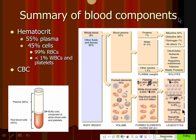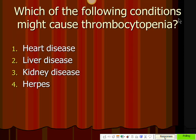Okay, now let's answer this question. Which of the following conditions might cause thrombocytopenia?